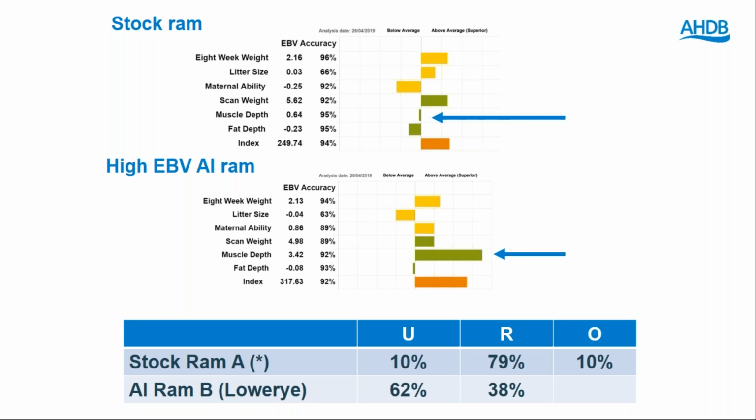We've got other data that shows a very similar story, showing the link between the new weight-adjusted muscling traits and conformation, and similar for fat depth and fat class. So nice Charollais example for you there.